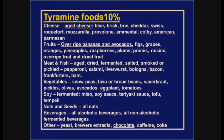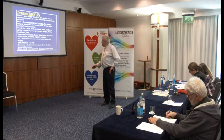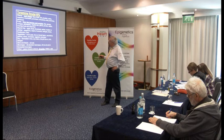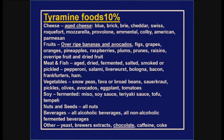So the underlying ones are the main ones, aged cheeses. So basically it's oxidized tyrosine. So cheese, but particularly if it's aged. Newer cheeses are less of a problem, but the blue cheeses and the hard cheeses tend to be the problems. Blue, brie, cheddar, Swiss, Roquefort, mozzarella, etc. These are all fairly deadly for tyramine people with migraines.